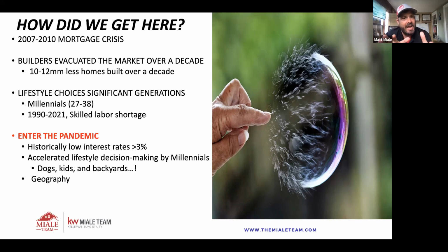In addition to that, 2 major changes happened around demographics in our country. Baby boomers came of age and got to a point where they wanted to downsize. At the same time that millennials, who by and large over the last 10 years, and keep in mind that the millennial generation is the second largest generation in this country by total population.